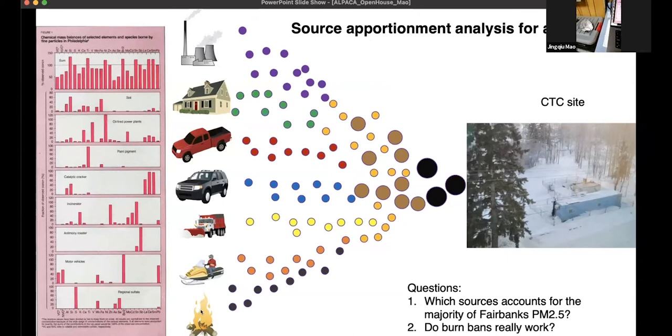So there are many sources, but which one is really driving the Fairbanks pollution? This is something we are really interested in, but we can only measure at a few locations. Here is what we are measuring at the CTC site. We're measuring very extensive chemical composition, and from what we are measuring, we're trying to derive the source strengths from each of these sources. And here we are using these kinds of fingerprints. So the main question we're trying to answer is which sources account for a majority of Fairbanks PM 2.5.